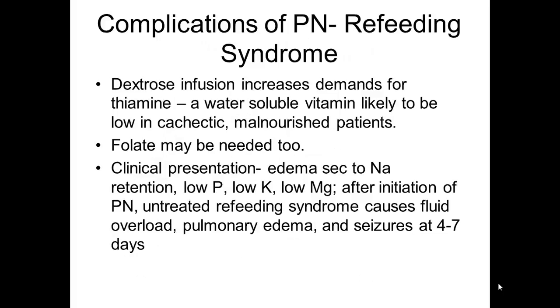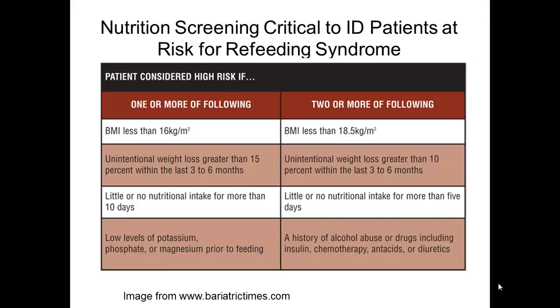Refeeding syndrome is a problem with parenterally fed patients. Dextrose infusion increases the demands for thiamine. Folate may be needed too. That's why it's very important to give a patient thiamine whenever you begin TPN. This is an example of a nutrition screening that is used to identify patients at risk for refeeding syndrome. In other words, those patients that we would need to start slowly, that we would need to make sure that they got thiamine and folate.